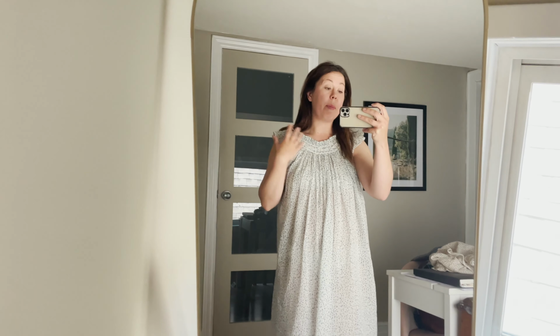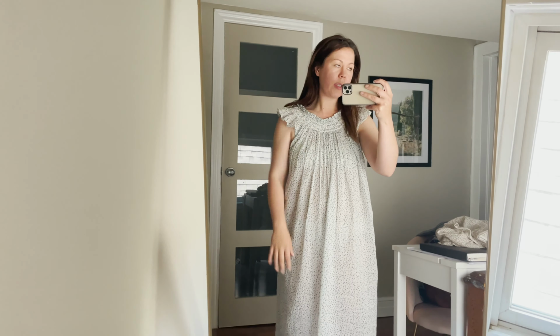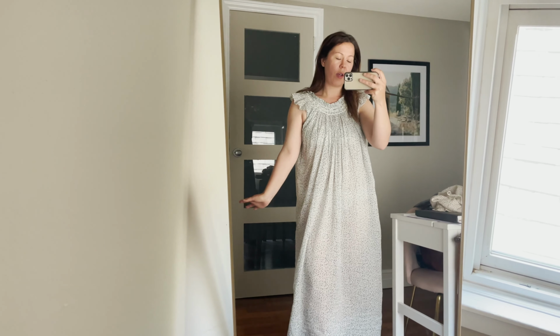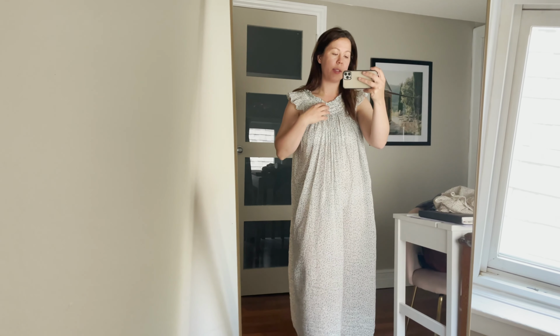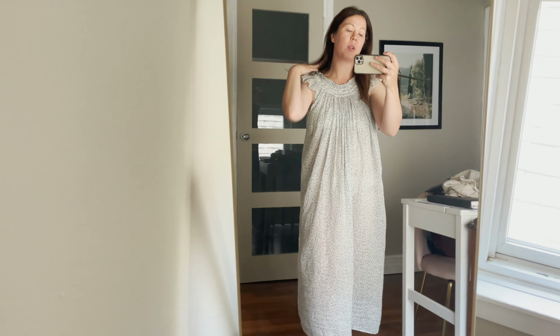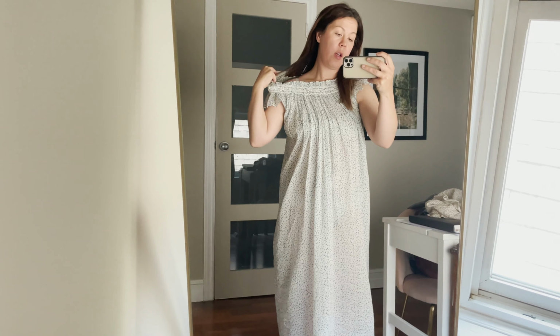And anyway, they fit bigger than this. And this is a small, I can't remember if I have a small or extra small in it. So in any case, if you see this one for sale, you can size up if you need to. This is fine. Obviously it's a very flowy, big dress, but just to let you know, it does fit a little bit smaller than the normal ones and it's not as stretchy, which is crazy.